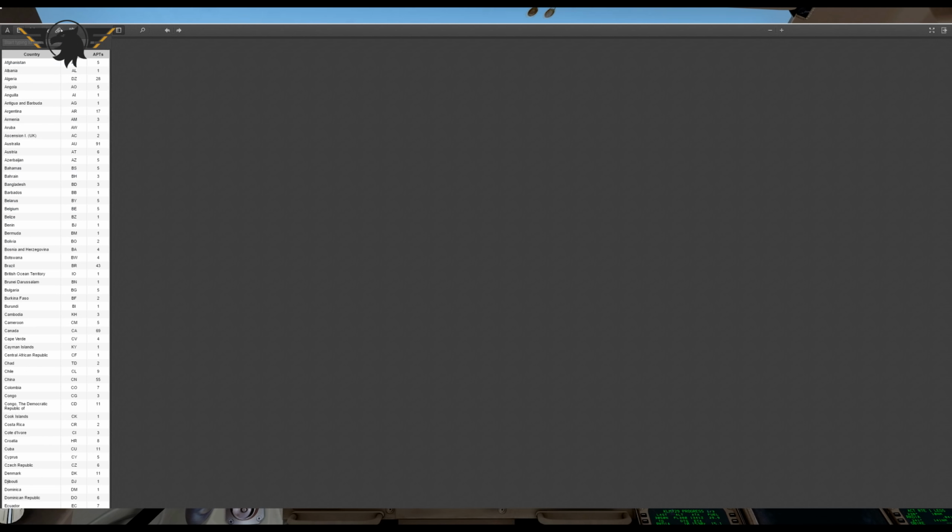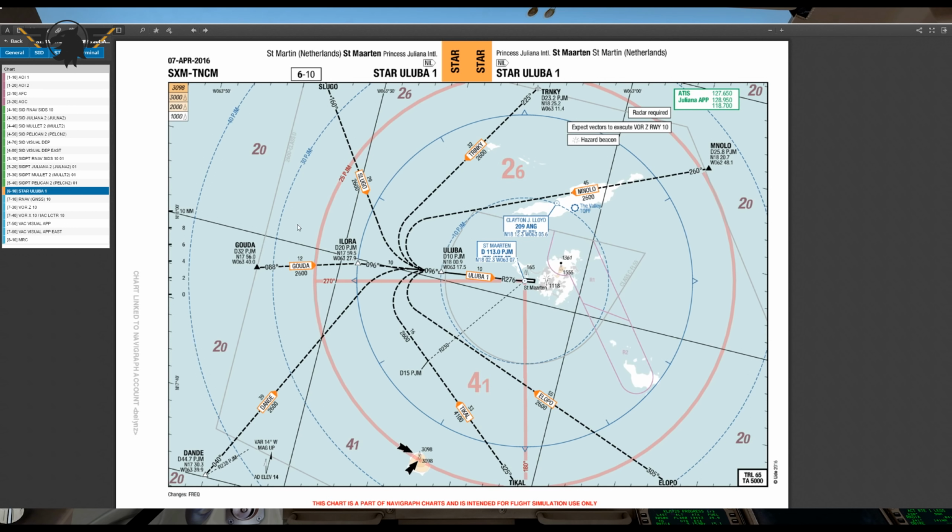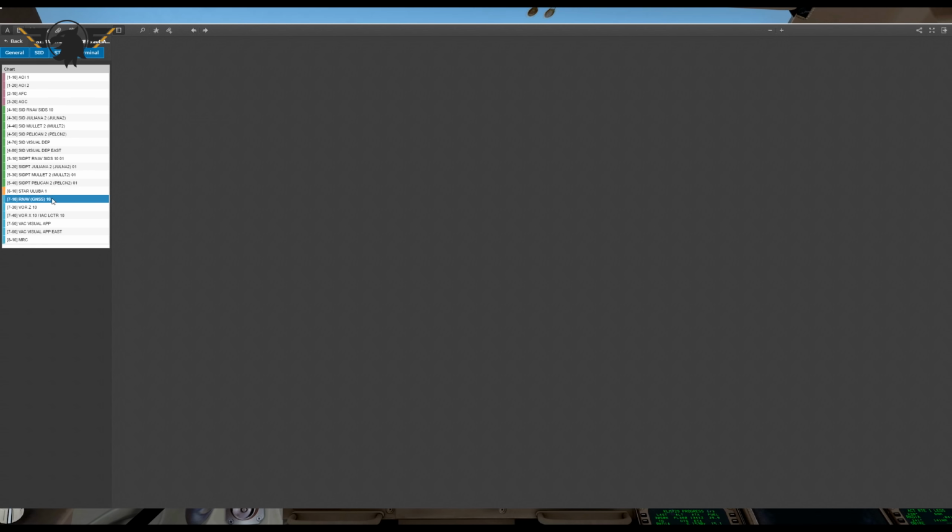So let's hop over to the charts and we'll find TNCM. This is St Maarten, Princess Juliana, as you all probably know it. There's only one STAR, and it's the Uluba 1 arrival. We're coming in from Manolo, it's up in the northeast. So this is a Manolo transition for the Uluba 1 arrival, and then we will be flying one of the arrivals, which I assume is probably going to be an RNAV.